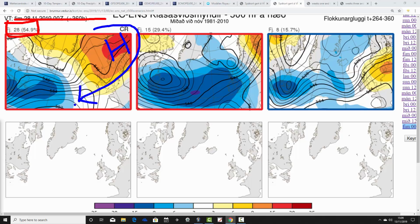That could start to drag in colder air from the east, of course. 15 members of the ECM ensembles have low pressure dominating from the Atlantic. So that just keeps the deluge and the Atlantic onslaught going. And then 8 have low pressure out to our northwest and a ridge building over or just to our east.